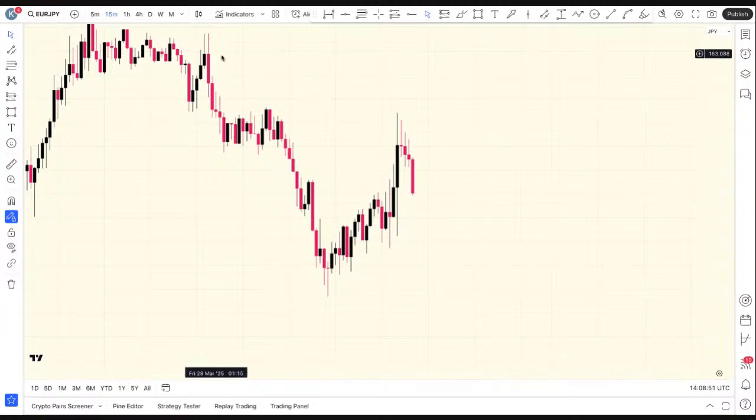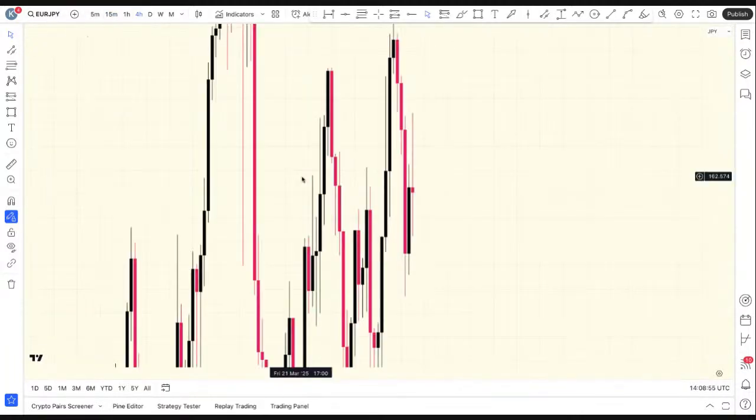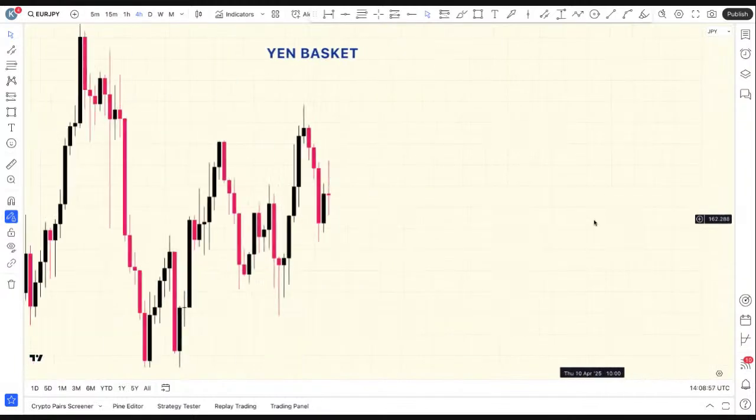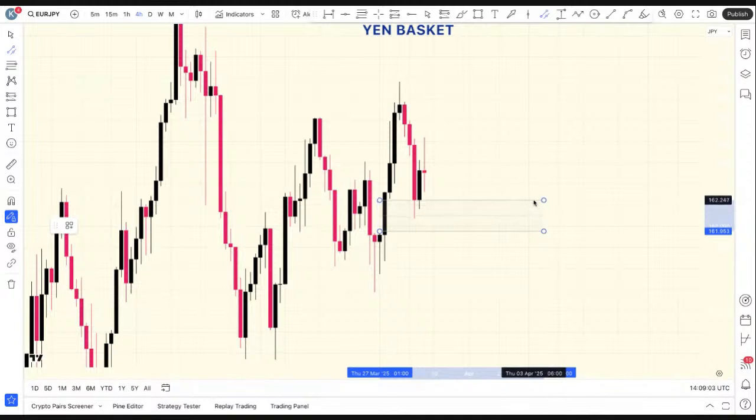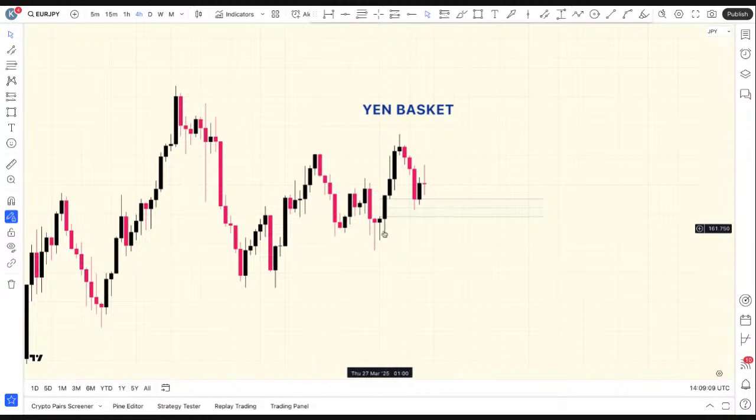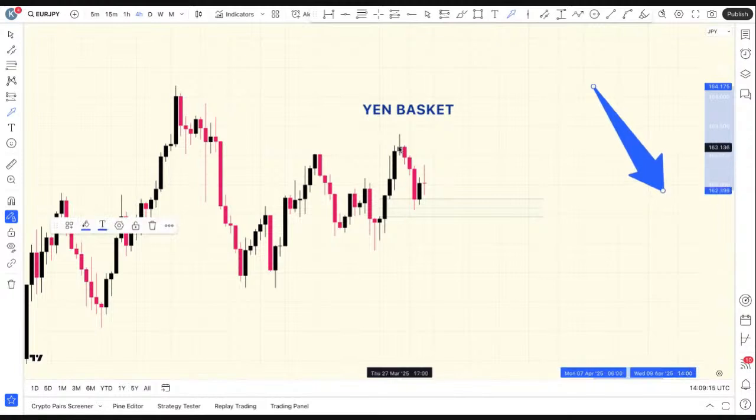Okay, so look at this on the 4-hour time frame. Can we call this an opportunity to go bullish? I think even your 3-year-old baby will be able to identify this as an opportunity to go bullish. Yes, it's an opportunity to go bullish, knowing that price is experiencing that movement. The yen basket is bearish and price traded down into here.